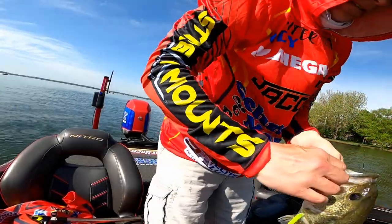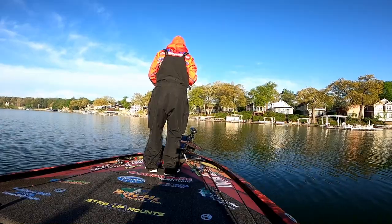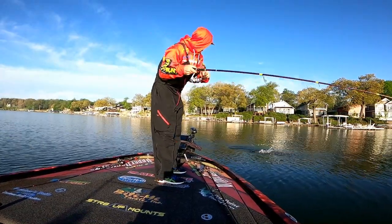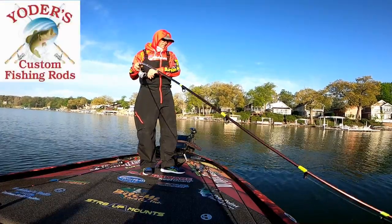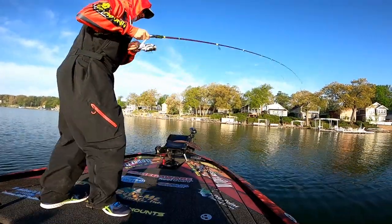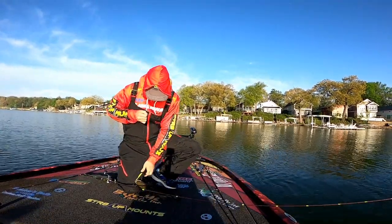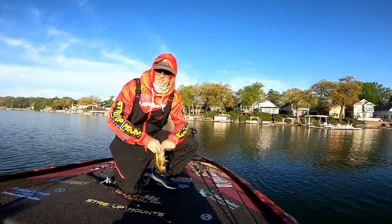Here he is. Alrighty. Here we go, smallmouth bass off a bed. He's not a bad one either. I like Max and Cucky. Get on in here. He's a skinny male. He's long, but he's just skinny.